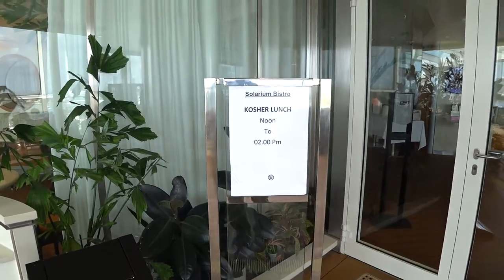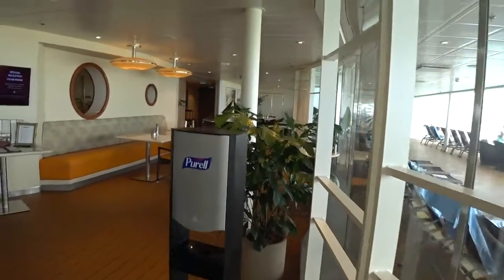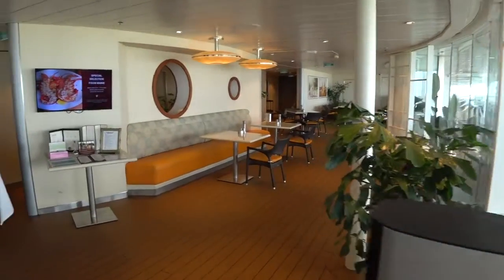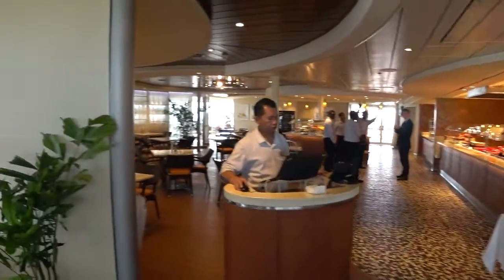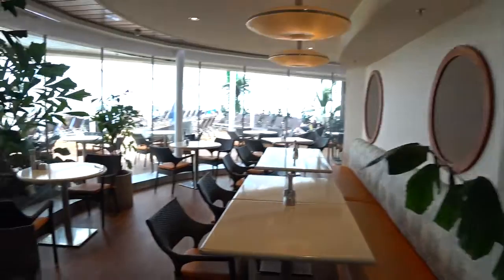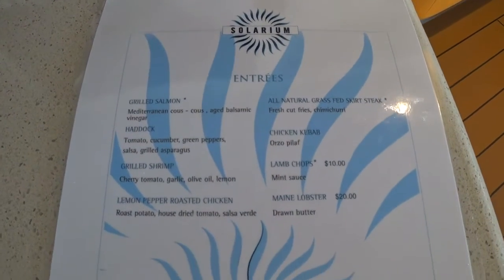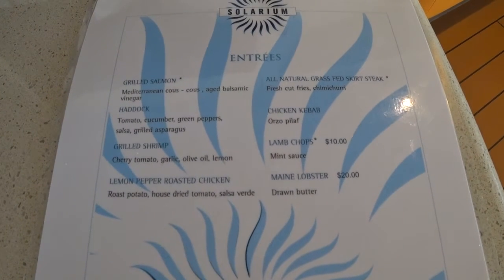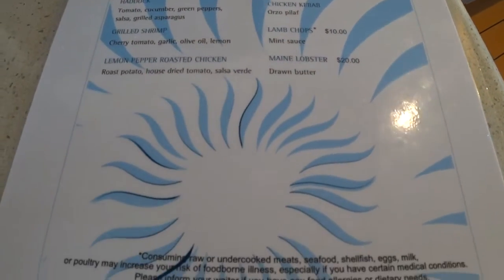This is the Solarium Bistro, and it looks like today they're actually serving kosher lunch, which is unusual. You don't see that very much on cruise ships. This is the normal menu for the Solarium Bistro. Nice high quality stuff here. Grass-fed steaks, salmons, haddocks, lamb chops. And you can order Maine lobster and lamb chops for a little bit extra if you want.